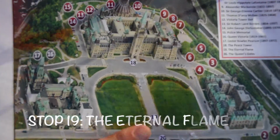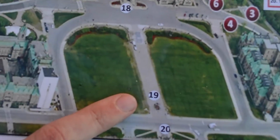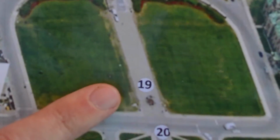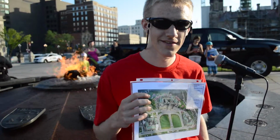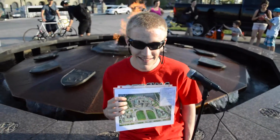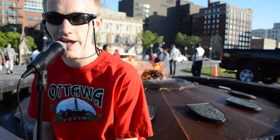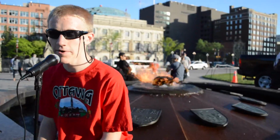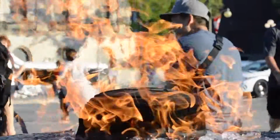Stop number 19. The Eternal Flame, also known as the Centennial Flame. Welcome to the Eternal Flame. The flame was first lit on January the 1st, 1967, to celebrate Canada's 100th birthday. The flame is fueled by natural gas. One last look at Parliament and the Eternal Flame.